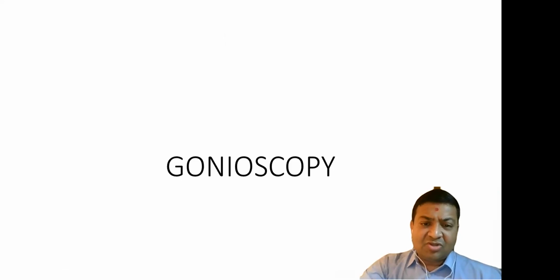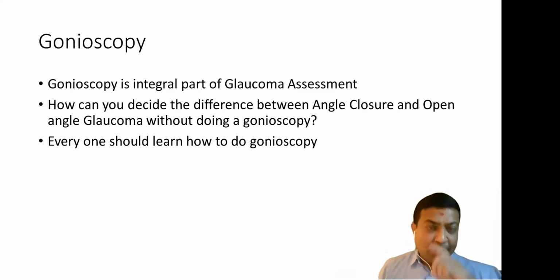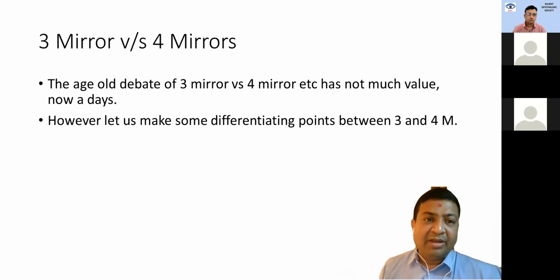Coming to gonioscopy, because of shortage of time, I'm skipping some of the slides. Second, gonioscopy is an integral part of glaucoma assessment. How can you decide the difference between open angle and angle closure glaucoma without doing a gonioscopy? So everyone should learn how to do gonioscopy.